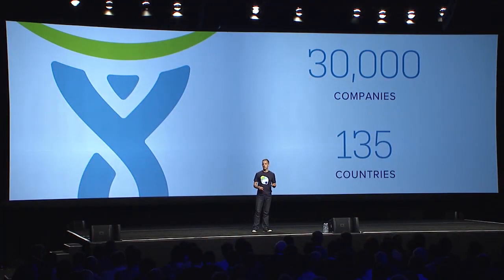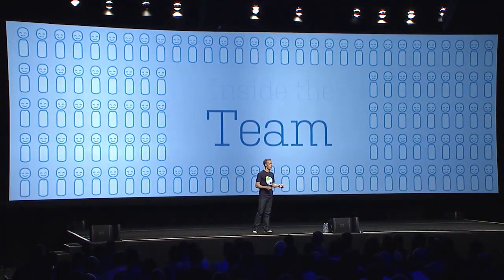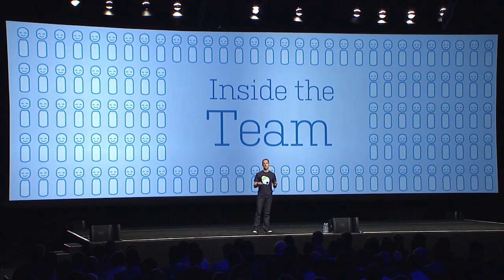We started Atlassian with a very simple idea: to help unlock the potential in teams, to help teams work better. And we are very lucky to count 30,000 companies worldwide as customers in 135 countries. And you've trusted us with a very important mission, to help teams reach their potential and help teams work better together, which is why the theme of this year's summit is Inside the Team.